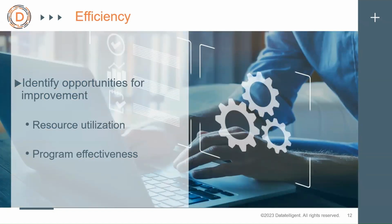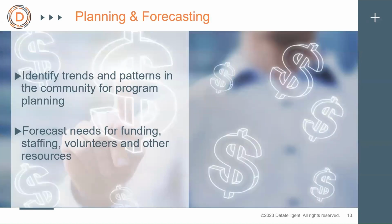The third one, we use data to identify opportunities for improvement and being efficient with our resources and also being effective with our programs. The fourth benefit is using data to identify trends and patterns in the community for planning programs and using, again, those patterns and trends to define those programs. And then being able to forecast needs for funding, staffing, volunteers, and other resources.